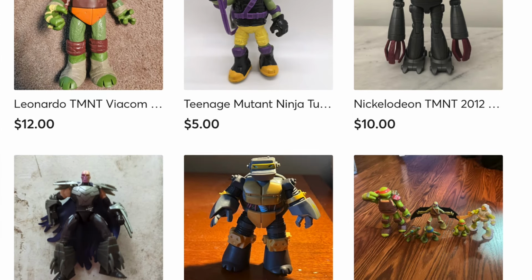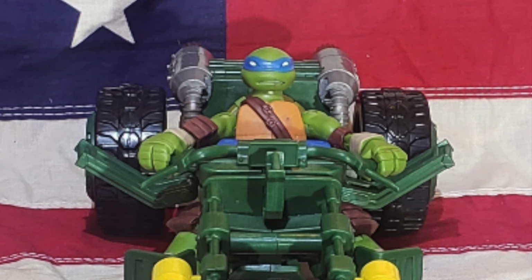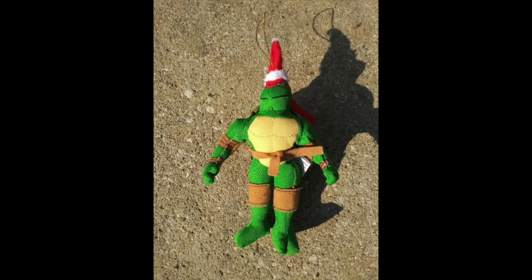2012 merch is a little more common and less pricey in comparison, but I did find this listing of Leo on the stealth bike with the American flag behind him. God bless America, I guess. Before we wrap up our turtle journey, I just wanted to share this Christmas ornament.